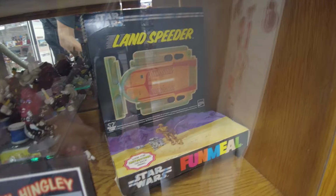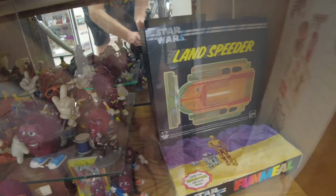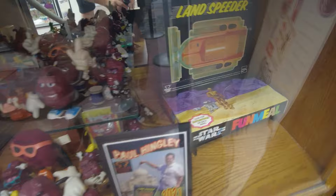Yeah, in fact, I've got one. Fun Meal. Because they had the Star Wars license. There it is. The Fun Meal. That's from Burger Chef. They had the poster set. And they kind of inspired the Happy Meal. That's interesting. It's pretty cool.